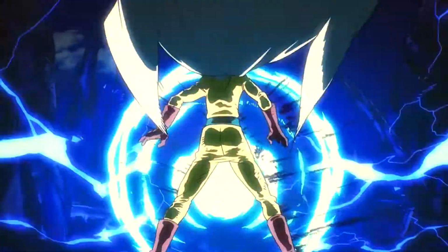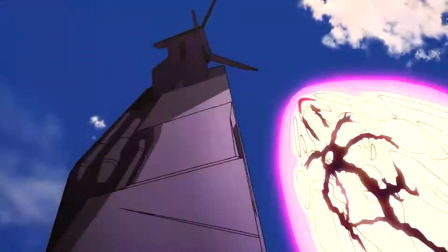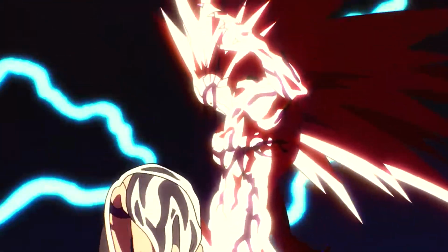Boros claimed to be a destroyer of planets and a member of a superior race with regenerative abilities. And he was not joking about it. Boros was able to withstand Saitama's normal punches, even punching Saitama to the moon. Literally. It is no surprise that the fight between these two was wildly destructive.